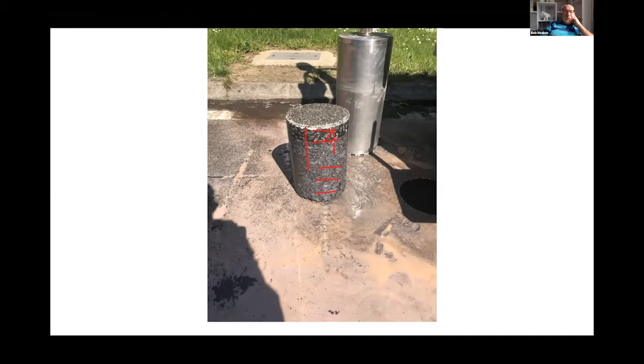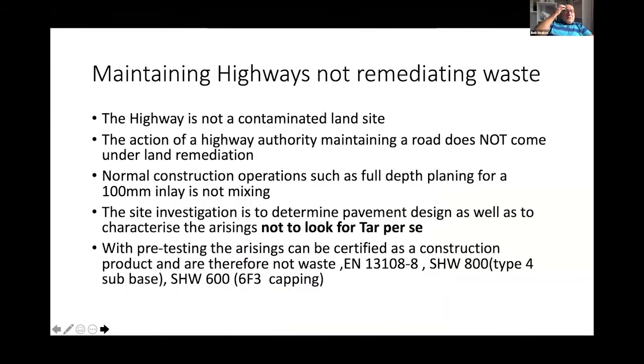Because as soon as you start taking material away from a highway, it's classified as waste. So you end up in the waste industry and how to deal with it with permits and everything. And really that's somewhere where we want to avoid, because these materials can be really good construction products. And this slide, I think, is my definition of what you need to be doing if you end up with some tar in some site investigations that you've undertaken on the highway.